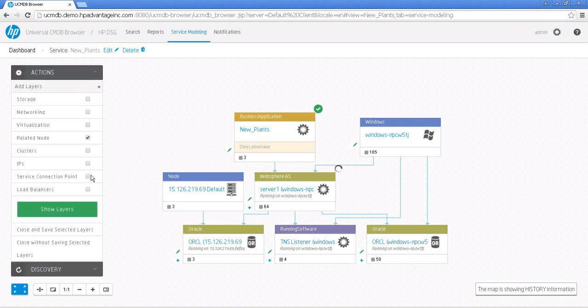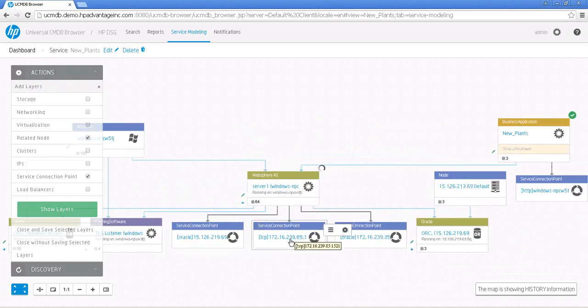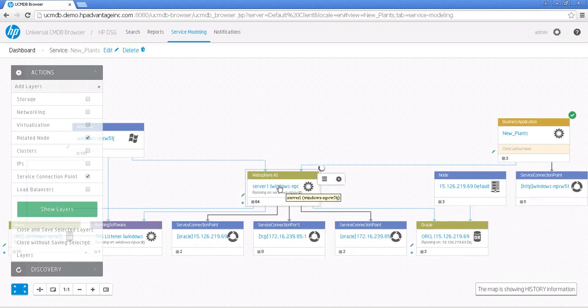Similarly, John mentioned earlier that with the new ASM feature, you have the new TCP information populated within your service model. So I'm going to select service connection point. What that provides me is my active TCP connections on my CI. For example, on this WebSphere application server, I see an active connection on port 1521, which is probably consumed by an Oracle node. And I can see that direct relationship in here for an example.